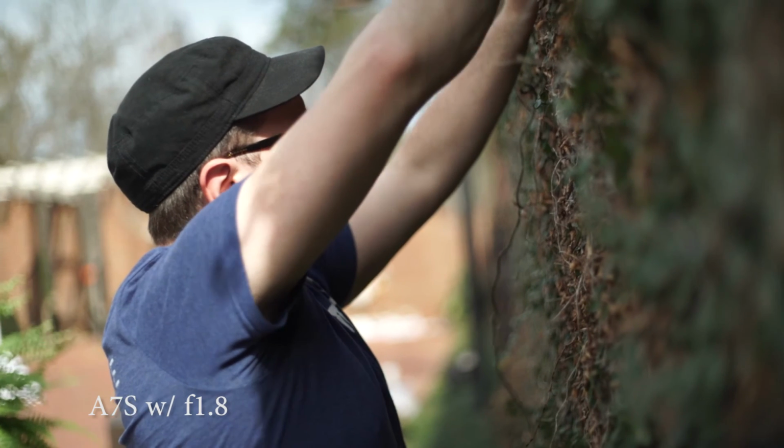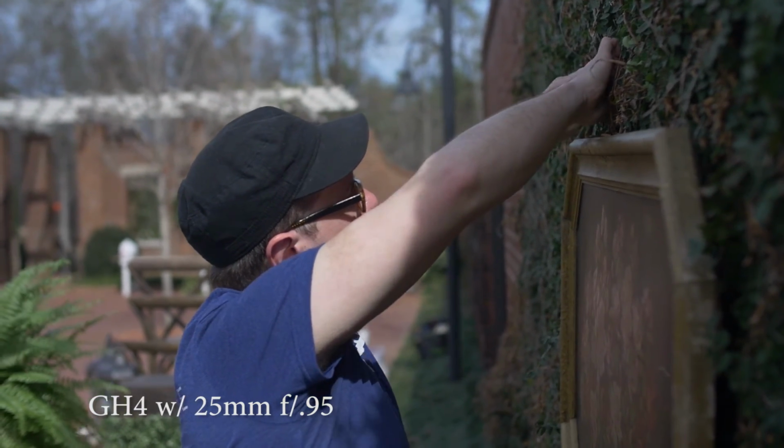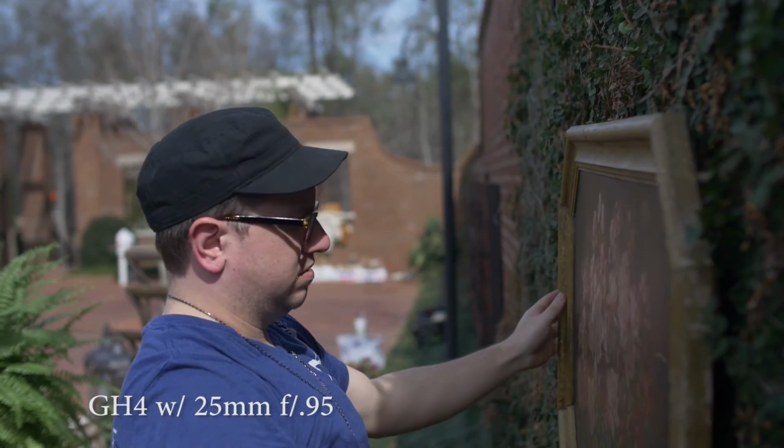Here's two more shots. One of them I shot with the Sony A7S with a 50mm lens, and one of them I shot with the GH4 with the Voigtlander again at 0.95, using both wide open, and I used the ND filter to correct the exposure. And I think at the end of the day, I still prefer the GH4's image. I had a thought there for a minute that I should invest in a full frame camera, but I think if you use the right glass, it doesn't really even matter.